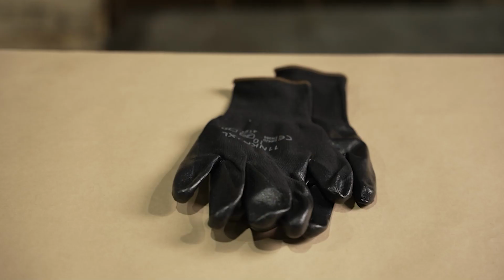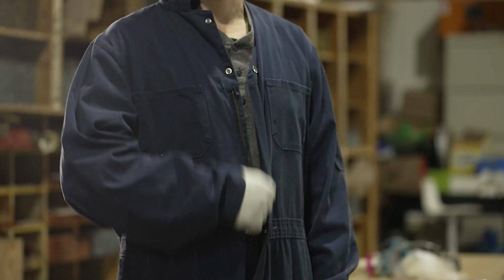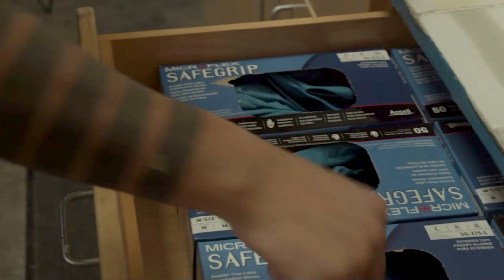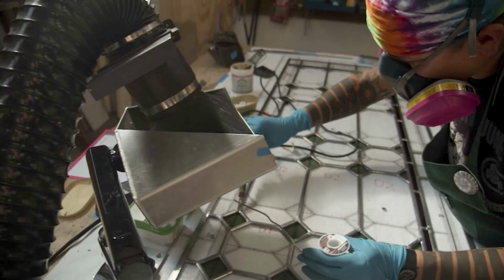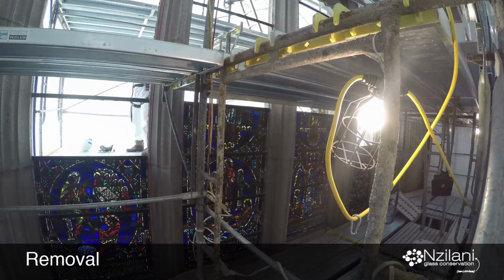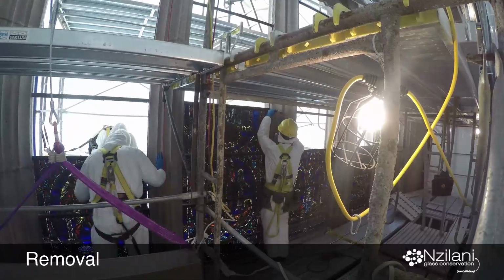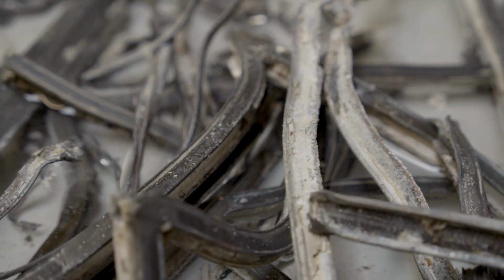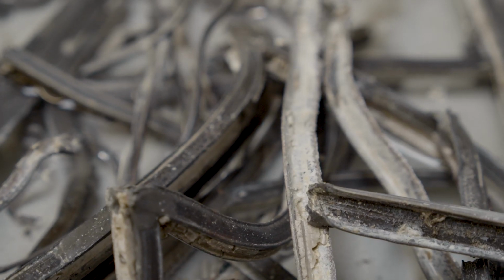PPE or personal protective equipment can range from full Tyvek suits and respirators to coveralls, aprons, and disposable gloves. For more industrial projects, containment units, air scrubbers, and fume hoods are necessary. One of the highest risks of lead exposure is during removal and taking apart old leaded windows, where lead particles can become airborne and inhaled or tracked onto other surfaces and clothing.